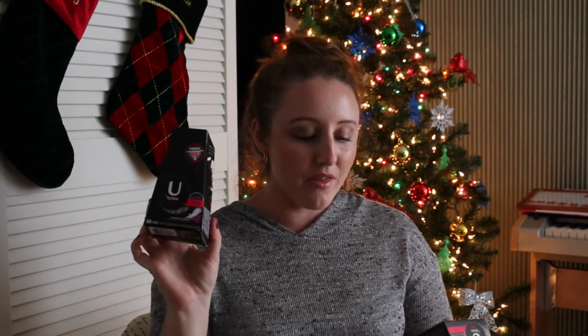Then another thing that I like to do is wear panty liners throughout the day. This will not only help keep you fresh, but it will also absorb any sweat, because as much as we probably don't want to admit it, we sweat down there. So I have two kinds here. These are both the U by Kotex. And the first one is for thong, and the second one is just the regular thin ones.